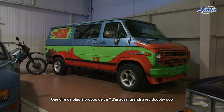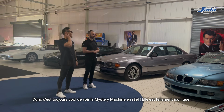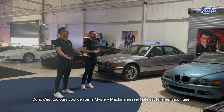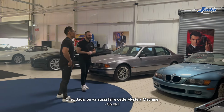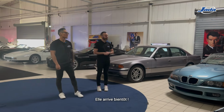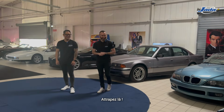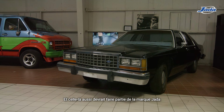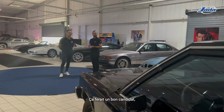What's to say about this? I grew up with Scooby-Doo also, so it's always cool to see the Mystery Machine in person. So iconic. And obviously, we at Jada are doing the Mystery Machine now too. So, coming soon, I hope. The Men in Black one also. And this one should be on the Jada brands also. It should. It would make a good candidate.